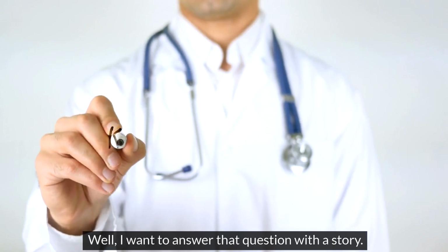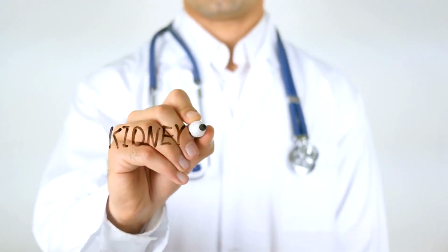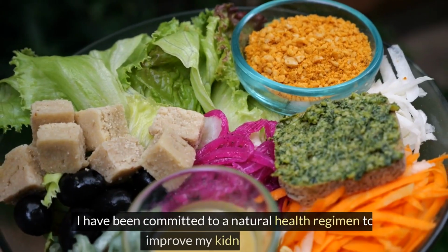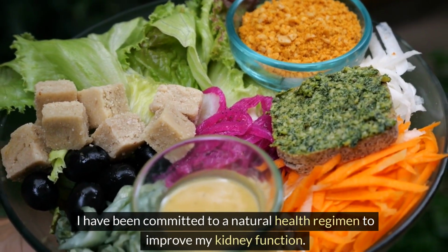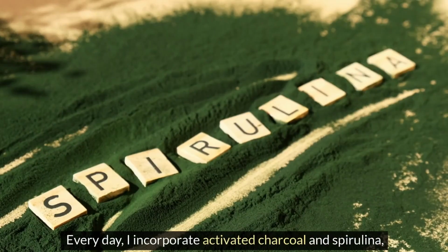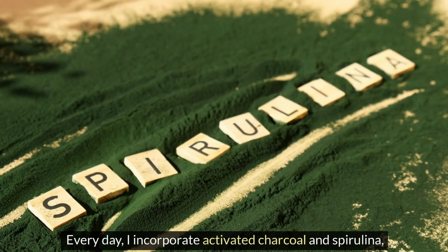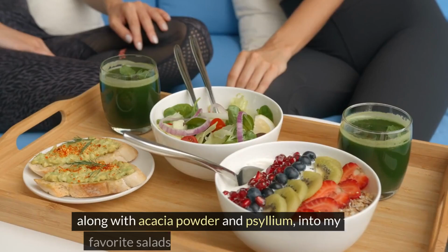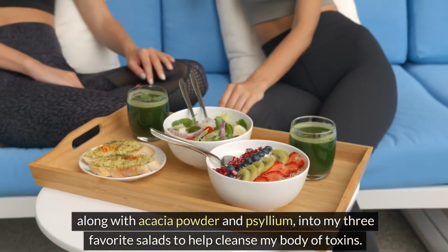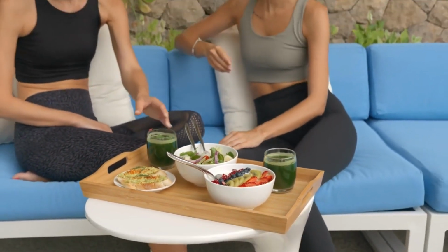Well, I want to answer that question with a story. My kidney recovery journey. I have been committed to a natural health regimen to improve my kidney function. Every day, I incorporate activated charcoal and spirulina, along with acacia powder and psyllium, into my 3 favorite salads to help cleanse my body of toxins.